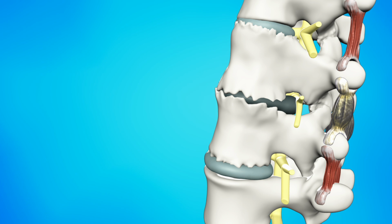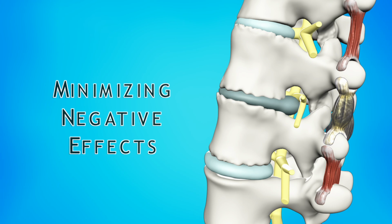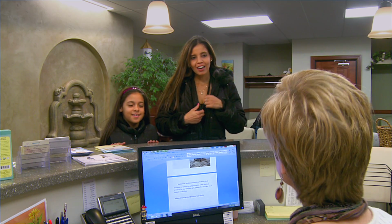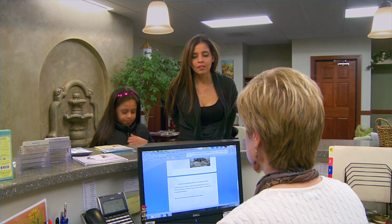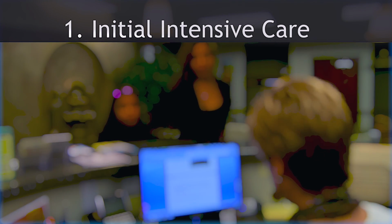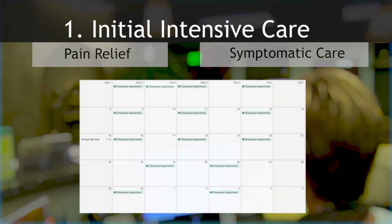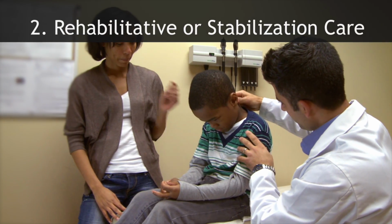Chiropractic care at this late stage is more focused on minimizing the negative effects commonly associated with these types of chronic problems. Whether you're seeking relief from obvious symptoms or adopting a wellness approach to better health, chiropractic offers 3 stages of care. The first type is initial intensive care, also referred to as pain relief or symptomatic care. The purpose of more frequent visits over the first days or weeks is to help you reduce your most obvious symptoms. The second is rehabilitative or stabilization care.